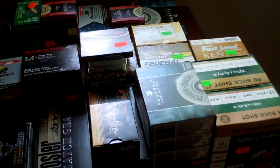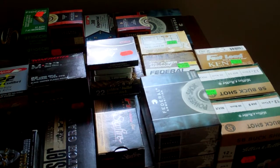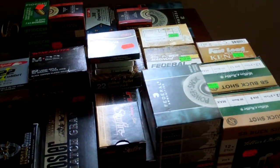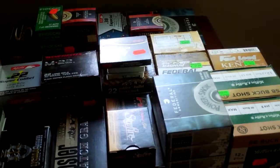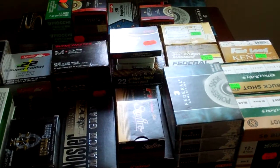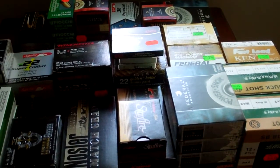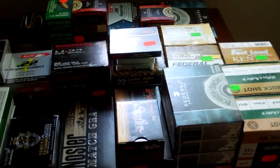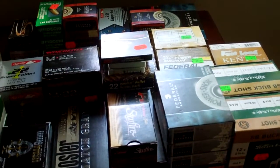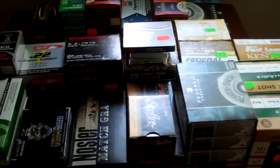.30-06, however, which is that back right box back there. Use that for moose, bear, deer, any of the game that's deer-sized and larger. Although my grandfather tells me he shot a couple rabbits with them and it doesn't actually blow them up. Of course, he uses full metal jackets. He says it goes straight through them, which I call BS on. But he swears by it. Nevertheless, I'm not going hunting with a .30-06 for rabbit.